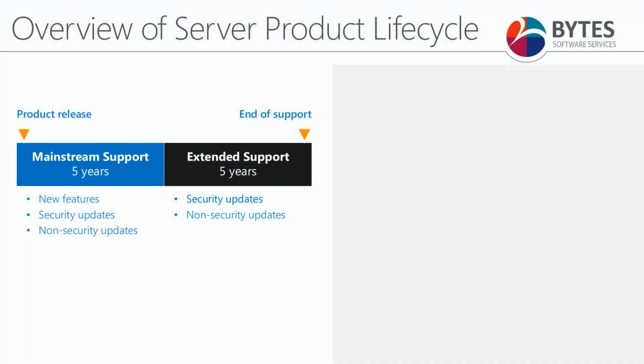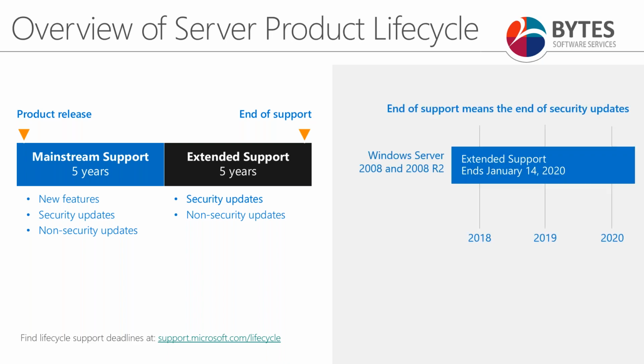So when products are released, they will have 5 years of mainstream support. This provides them with new features, security updates, and non-security updates. At the end of the 5 years of mainstream support, products move into extended support for a further 5 years, and they will receive security updates and non-security updates only. At the end of support, customers will no longer have access to security updates, and this is the case for anyone that still has Windows Server 2008 or 2008 R2 come the 14th of January 2020.